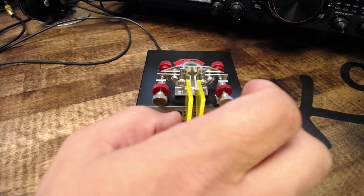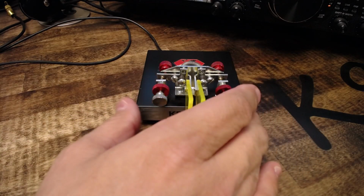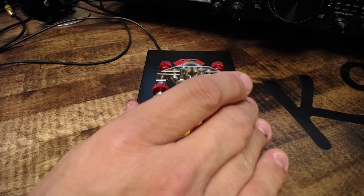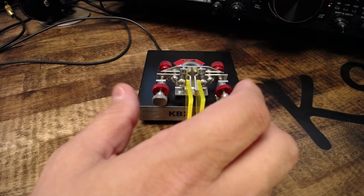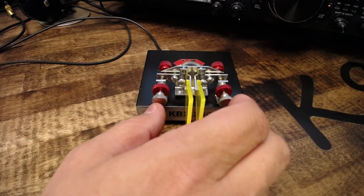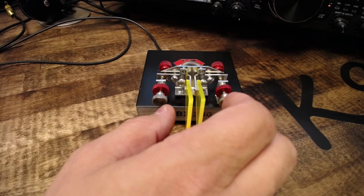The ES, sometimes you'll hear somebody say good morning and good evening, especially in Parks on the Air and working DX. You'll say GM and GA. Good morning, good afternoon.